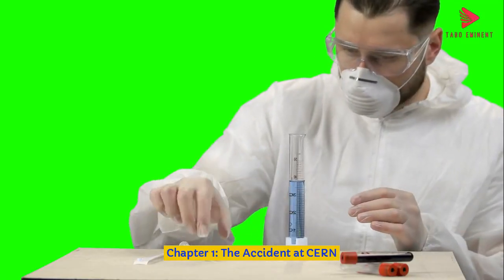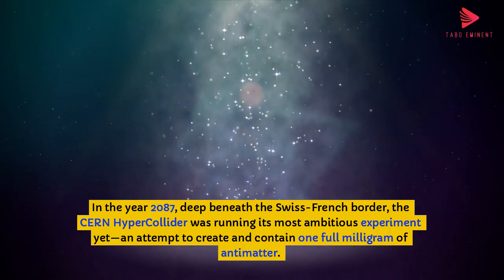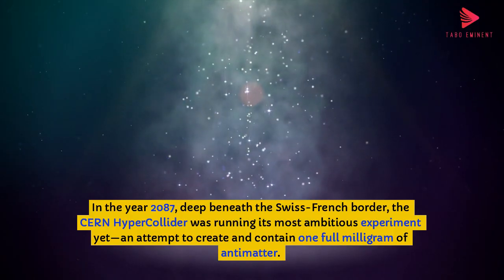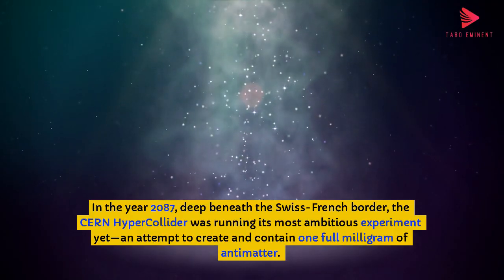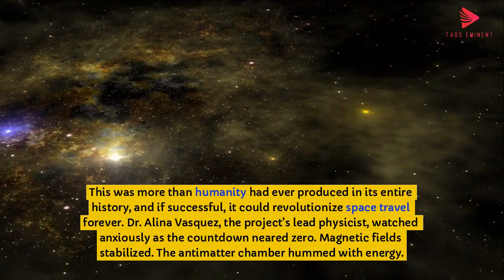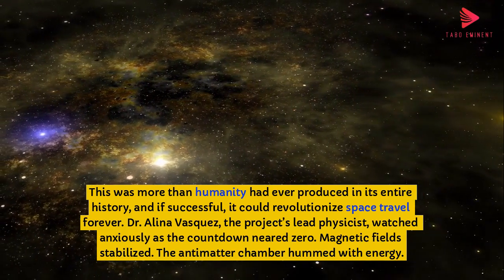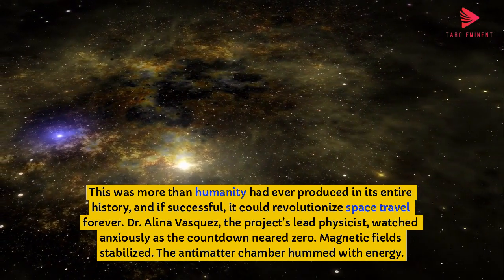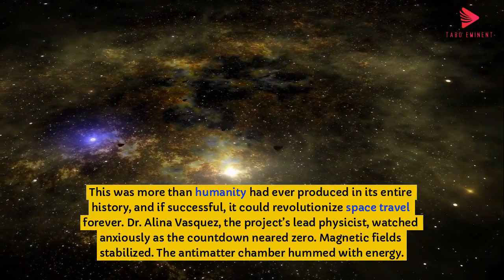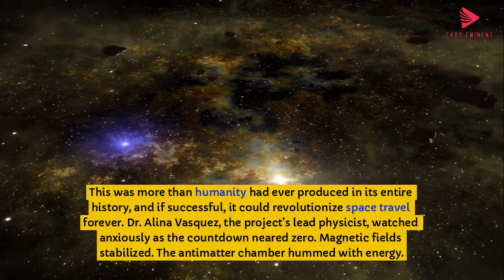Chapter 1. The accident at CERN. In the year 2087, deep beneath the Swiss-French border, the CERN Hyper Collider was running its most ambitious experiment yet, an attempt to create and contain 1 full milligram of antimatter. This was more than humanity had ever produced in its entire history, and if successful, it could revolutionize space travel forever. Dr. Alina Vazquez, the project's lead physicist, watched anxiously as the countdown neared zero.